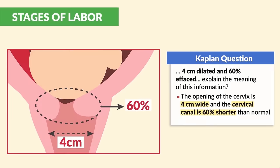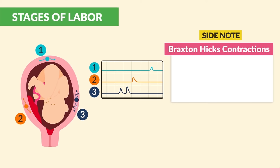Now, as a little side note, there are false contractions called Braxton Hicks contractions. So be sure to write this down. Again, these are false labor contractions, also called practice contractions, as they disappear with walking or position changes.